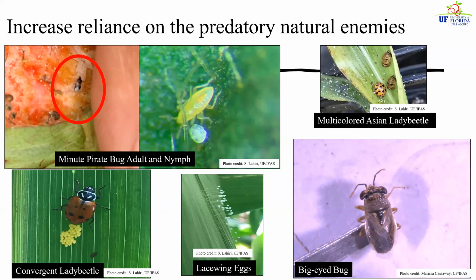There are several natural enemies that are also commonly found around the strawberry fields, starting with minute pirate bugs, big-eyed bugs that are both equally important in thrips suppression, and other predators such as the multicolored Asian lady beetles, the convergent lady beetle. Here you can see a convergent lady beetle laying a mass of eggs, and lacewing eggs that you can see laid underneath the leaves on single stalks laid in a bunch.